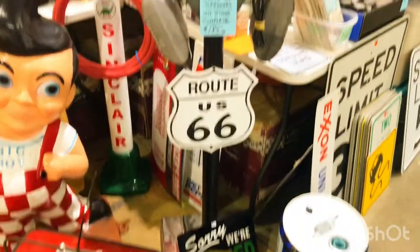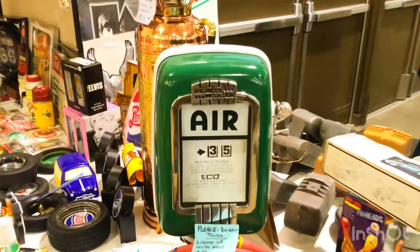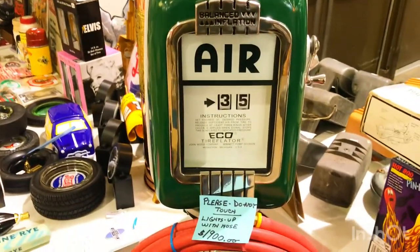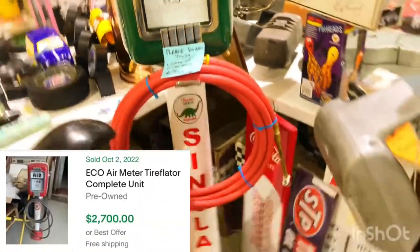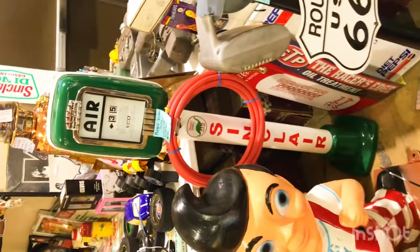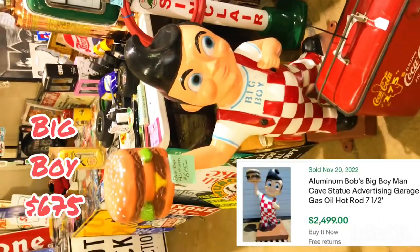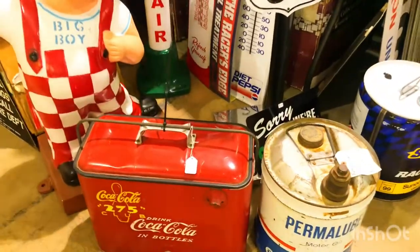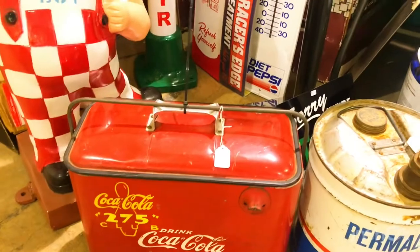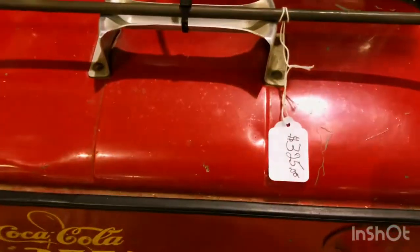Route 66, that's a nice setup there. These air pumps are pretty hot demand. That one's extremely nice shape. $1,900 at Sinclair. Turn it sideways so you can see it back in there. And this big boy over here, that's a nice piece too. And got some old Coke cooler down there. Yeah, that's $325 for that Coke cooler.